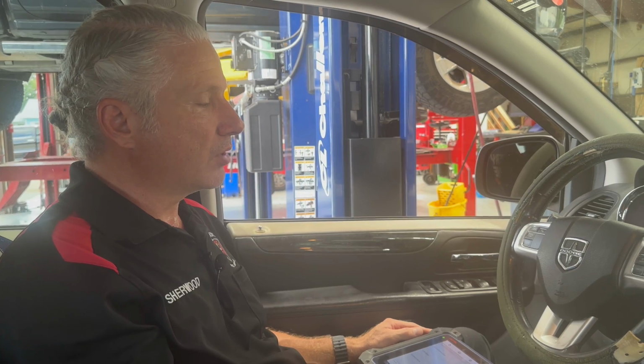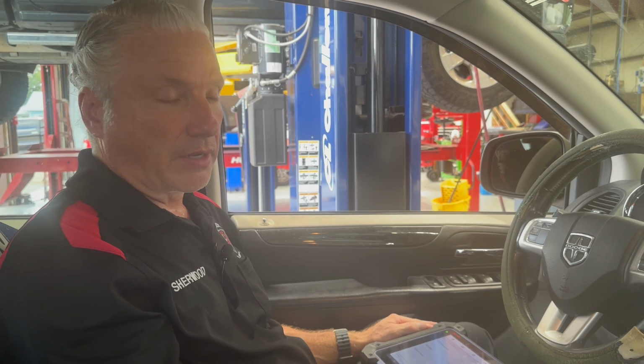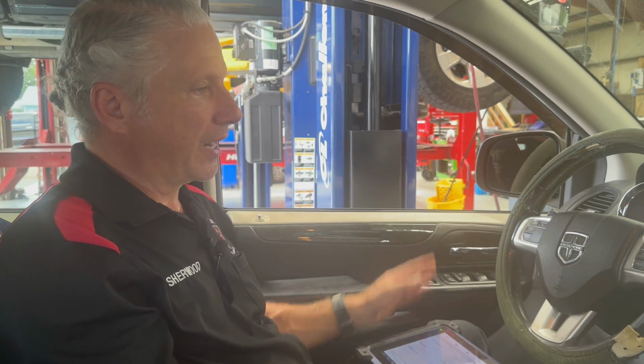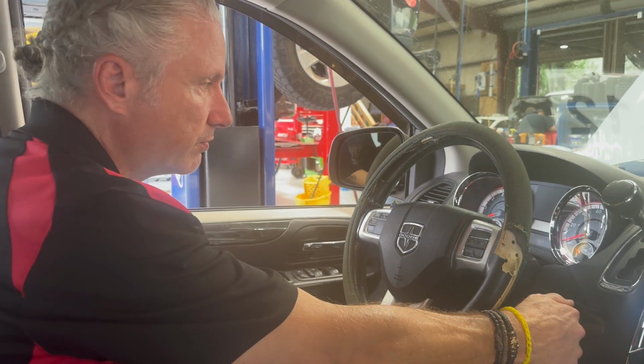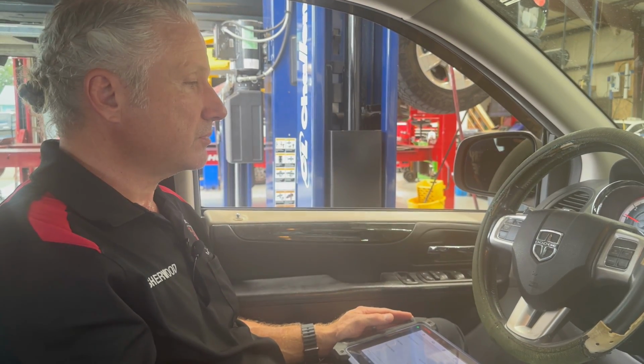Like I said, this thing was an intermittent no start, but it was really consistent. We couldn't start it more than maybe a couple of times. It would only run for a very short time and then it would shut off. Not a security issue. It wasn't running and shutting off because of a security issue. It was running and then it was just shutting off. So we're good. This car's fixed.